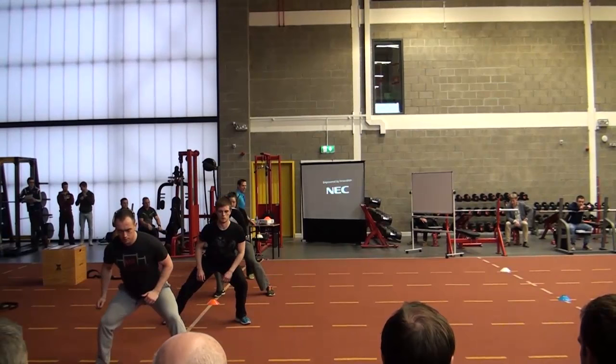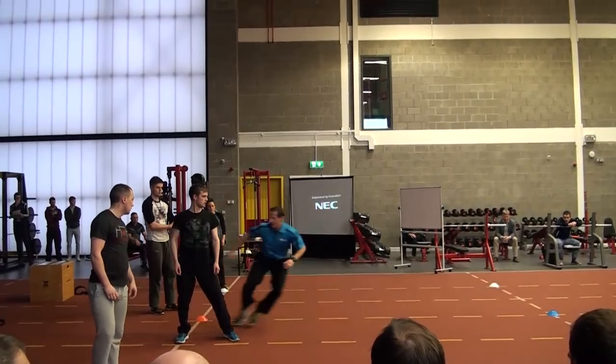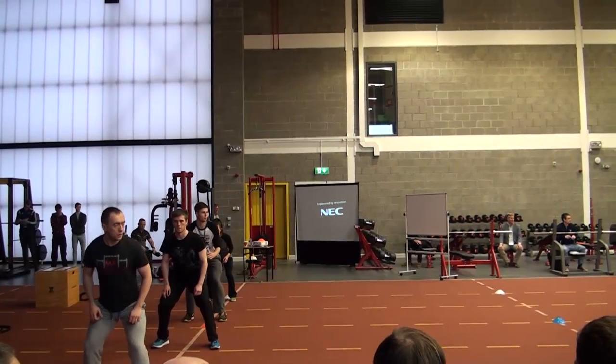Now the next progression would simply be down and back stick. So now we're going to work on getting out of this break quicker and then sticking back. Ready. Go.